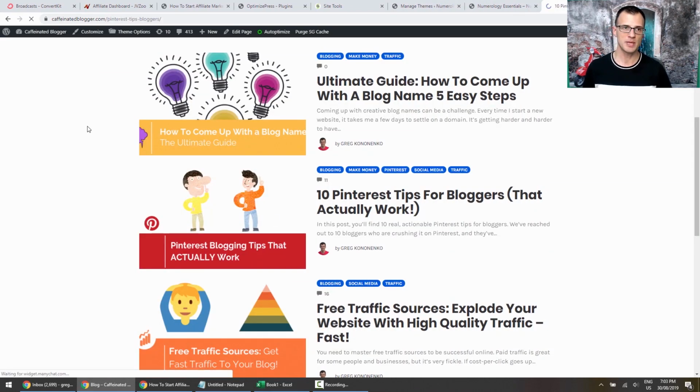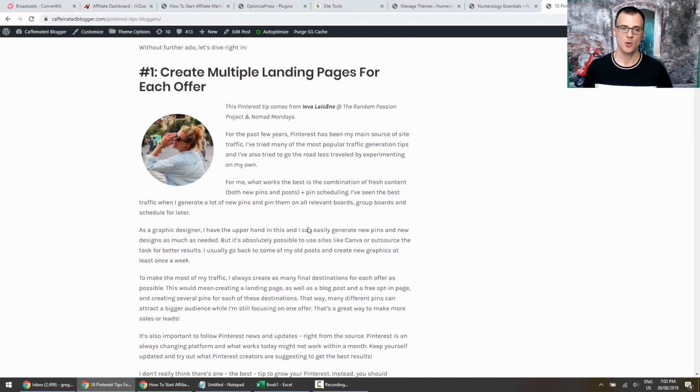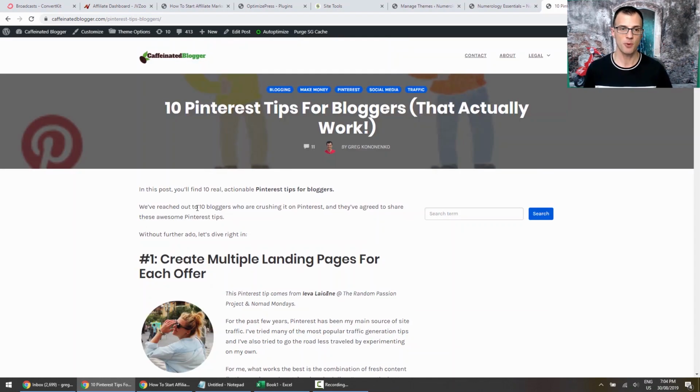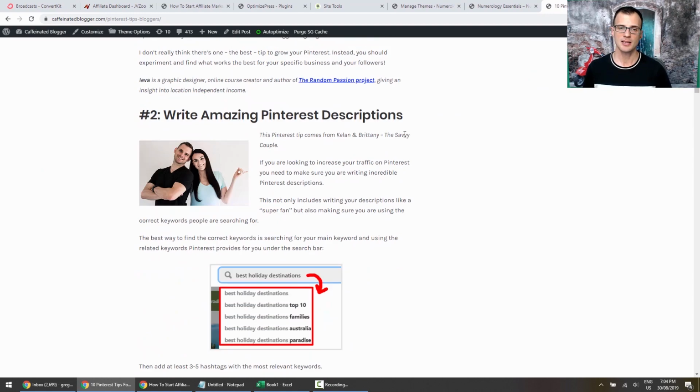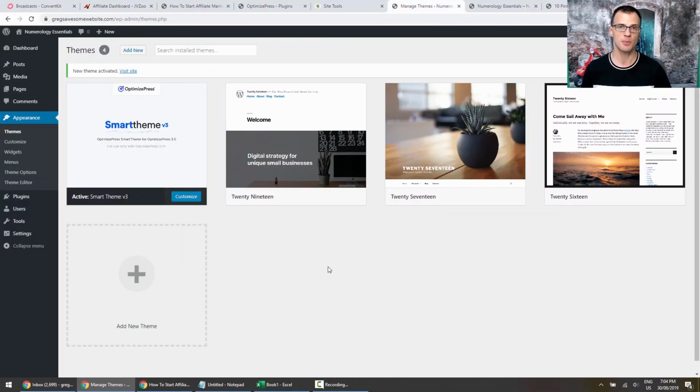Posts will be the content pages on your website that are going to be driving all of the free traffic to your website. We're going to be creating lots and lots of posts. But before we do that, it's a good idea to go ahead and create some basic pages such as terms and conditions and so forth. And that's exactly what I'm going to show you now, step by step.